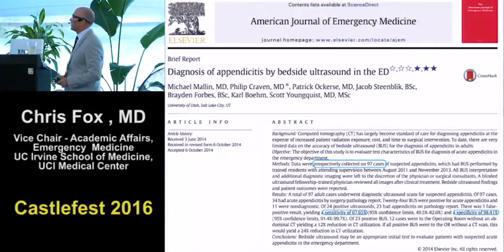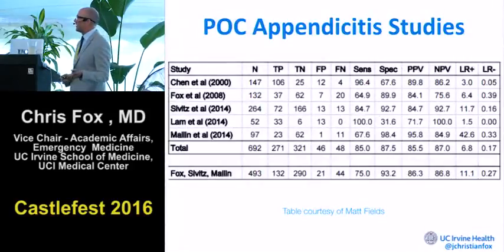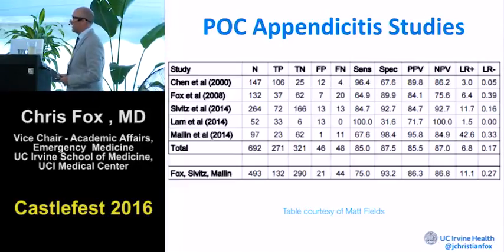Some of the authors are here in the room today, both Mike and Pat. They did a prospective study with 97 cases, and they had a sensitivity of 67%, specificity high, 98%, on those 97 cases they did. And so that's sort of some of the point-of-care literature. I did a study with some similar sensitivity, reading 64% and a higher specificity. This is all the point-of-care sort of literature.